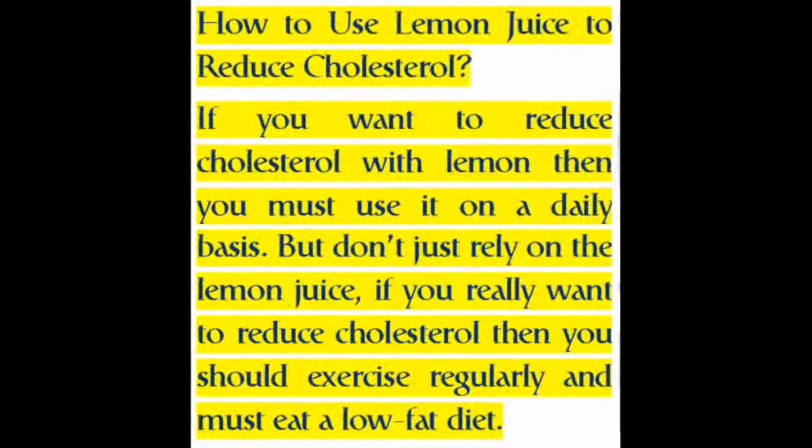How to use lemon juice to reduce cholesterol. If you want to reduce cholesterol with lemon, then you must use it on a daily basis. But don't just rely on the lemon juice. If you really want to reduce cholesterol, then you should exercise regularly and must eat a low-fat diet.